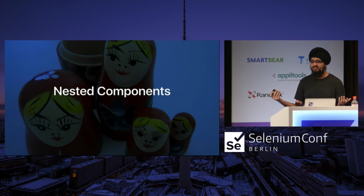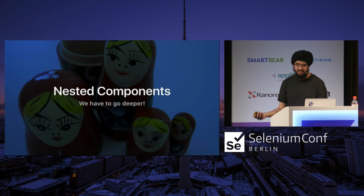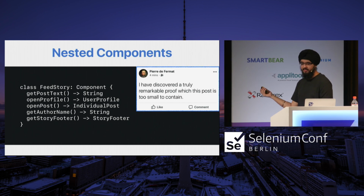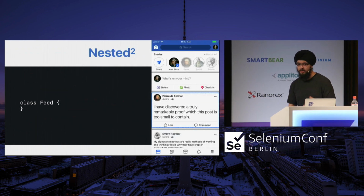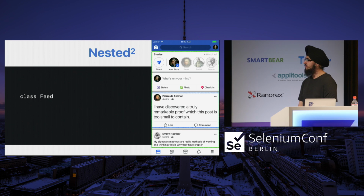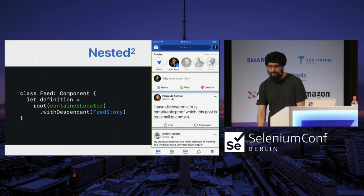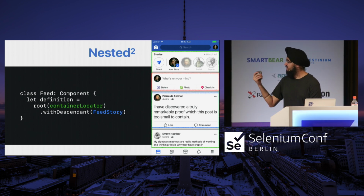So once we can do that once, we have to go deeper, right? And the feed story is just a part of the entire feed. So we can build up components by reusing already built components. Once we have the class feed, we can say, hey, this has to have a container, and then we can add an already known descendant, which is feed story. So let's add a definition. Once we have the definition, we again have conformance to being a component. Good. Then we can start looking at further descendants.